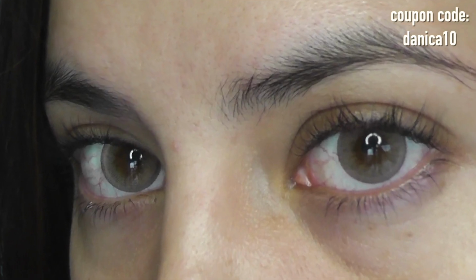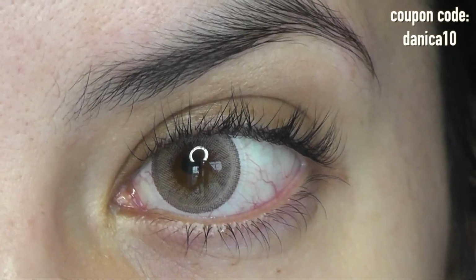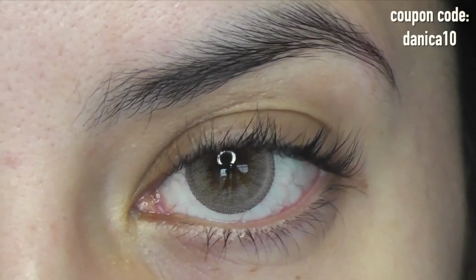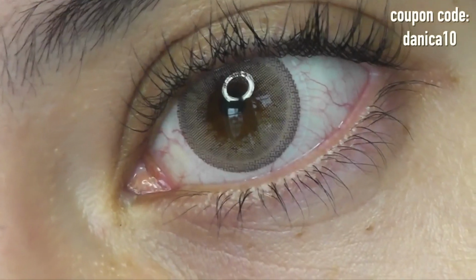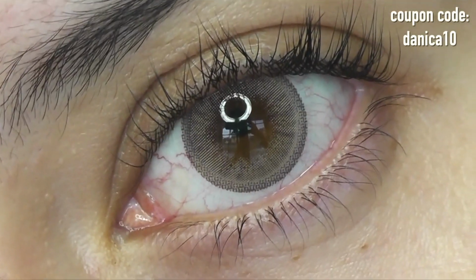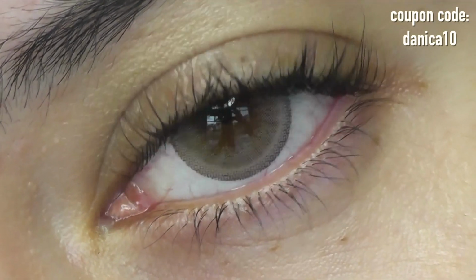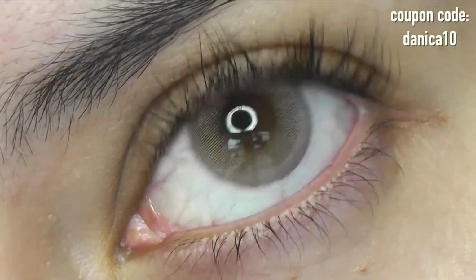And these lenses have a larger graphic diameter, and they actually have a limbal ring as well. And it is a thin mid-tone brown limbal ring just to subtly frame and define the eyes. And so they're going to look enlarging, they're going to make your eyes look larger and rounder. And these lenses are monthly lenses available in prescriptions, so they're going to be more on the comfortable side as well.